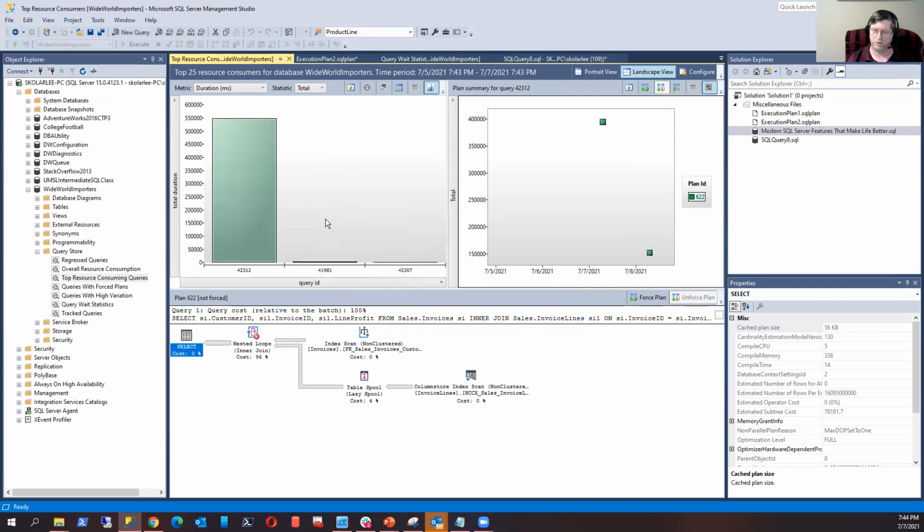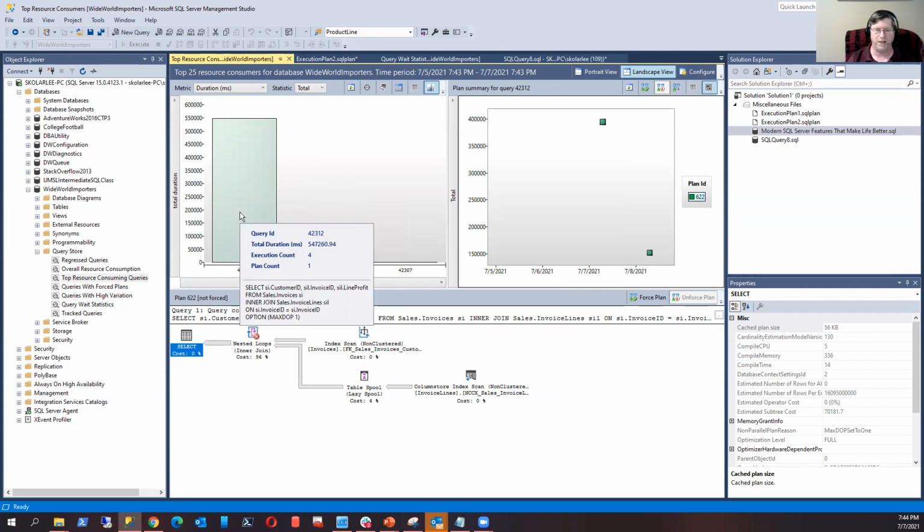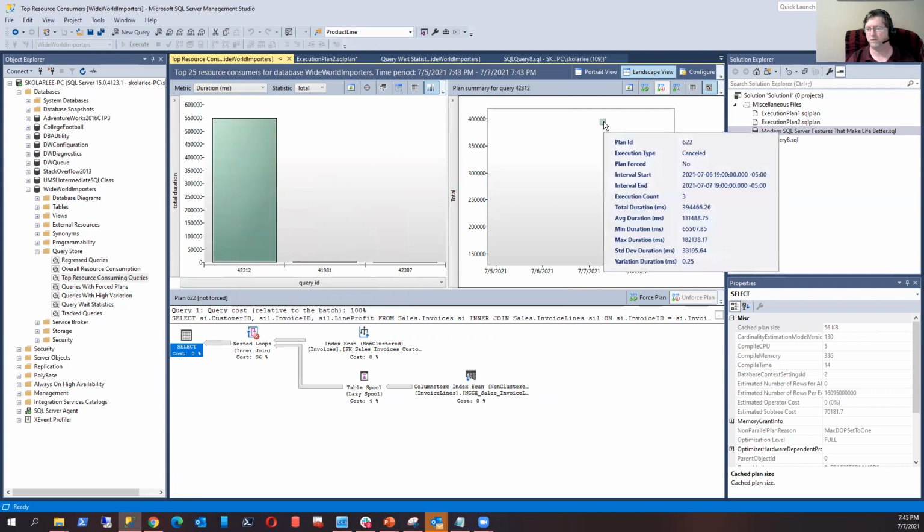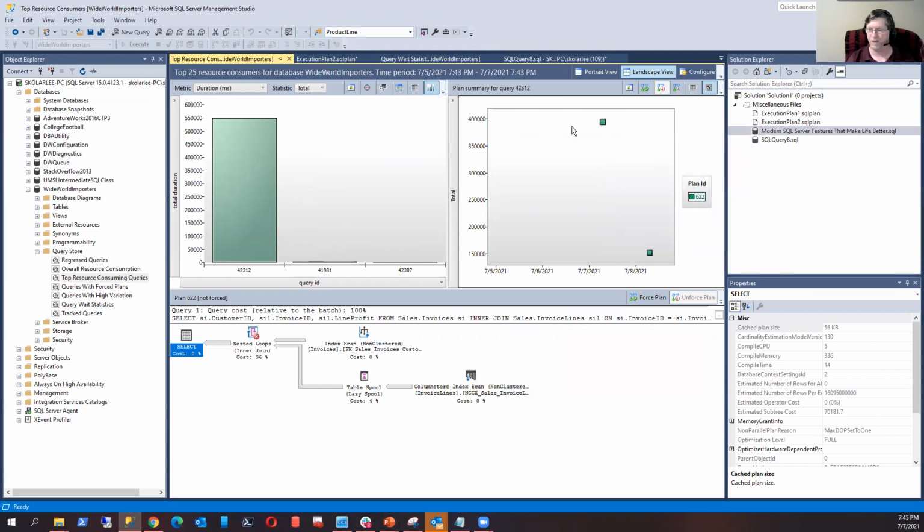And when you hover over the query, you get things like the query ID, that's a unique number to Query Store, and you can use that to track this particular query over time. You get total duration, execution count, and the number of plans that are involved. If you hover over the square on the right side where you have the plan information, you get things like execution type, was it canceled, was the plan forced, how many times did it run, what was the average, and the min and the max for those particular executions. So a lot of good information in here.